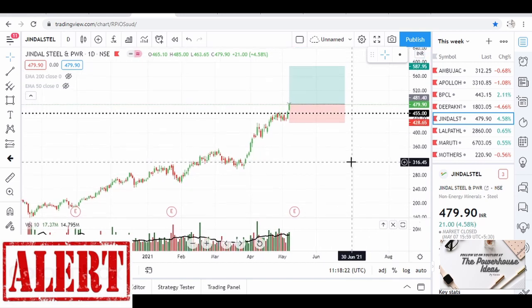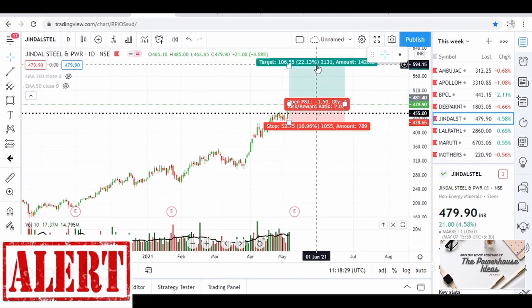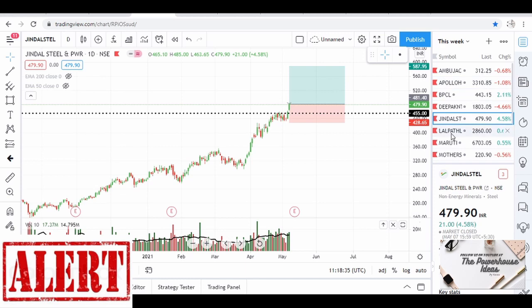So this can also be a probable swing trading setup in which you can take an entry on a breakout basis only, seeing the volume, keeping the target of 1:2, that is, a stop loss below the previous swing low and a target of 2 times as compared to the risk taken.